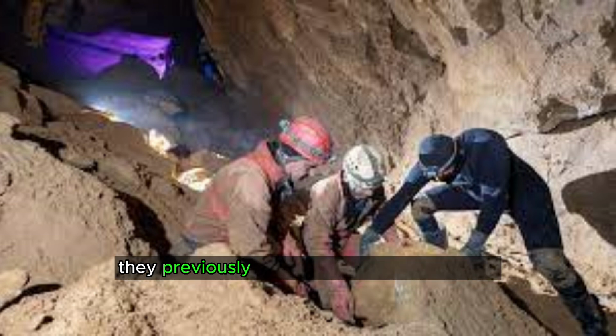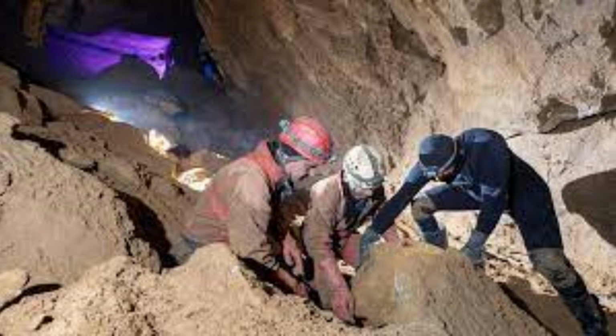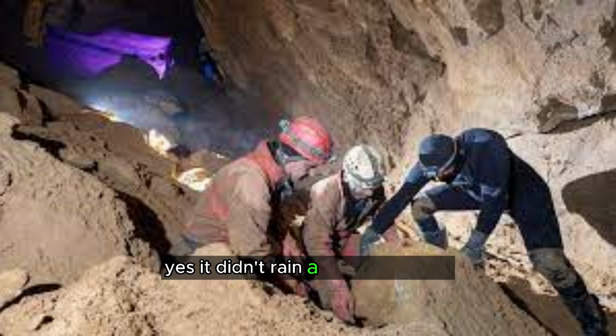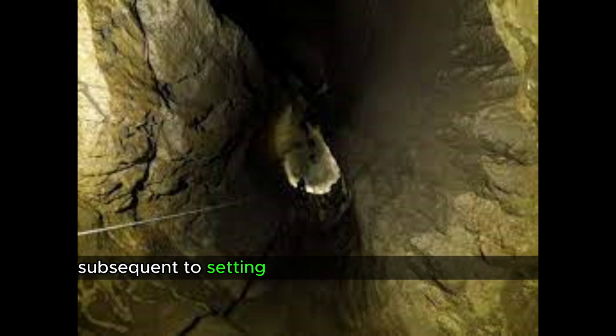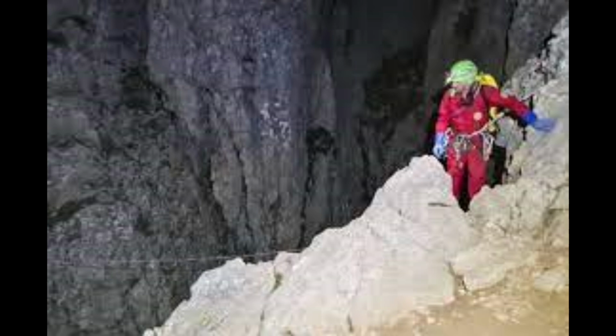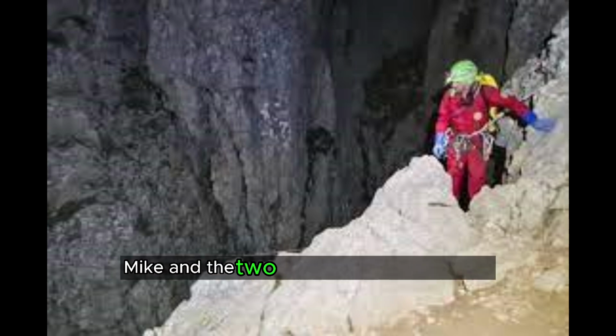They previously investigated the resurgence, which is generally loaded up with water. Yet it didn't rain a lot in the fall, so at this point it was just to some extent topped off. After setting up camp in the high glades over the cavern, they investigated down from the primary entry during the first evening.